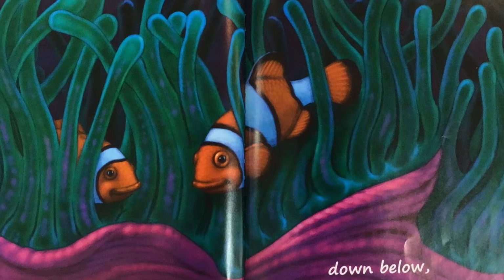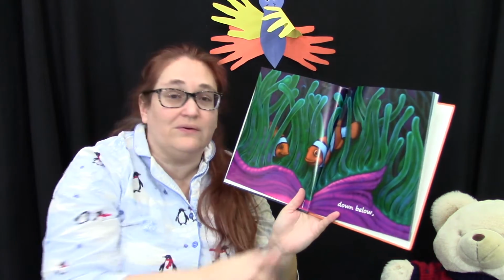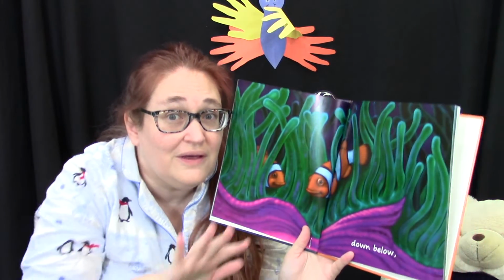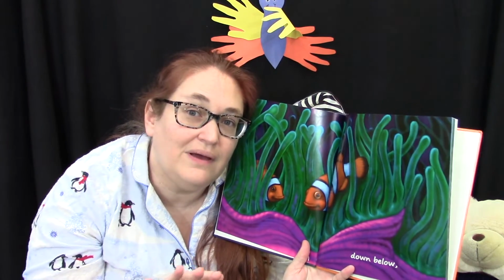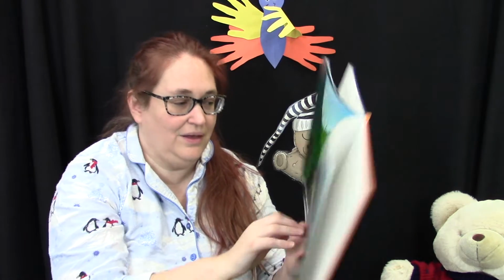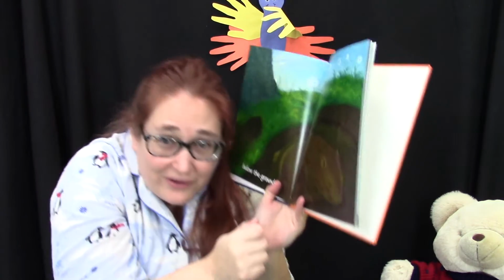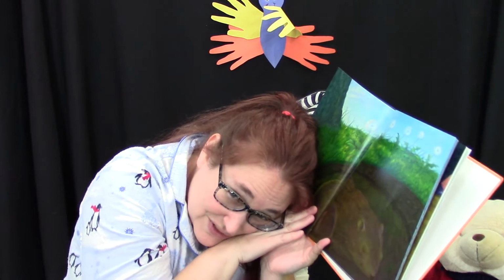Down below, in the seaweed under the water. If you're a clownfish, you want to swim in the water. Find a nice place to rest and sleep under the water. Below the ground, can you curl up like that groundhog? Curl up and rest your head.